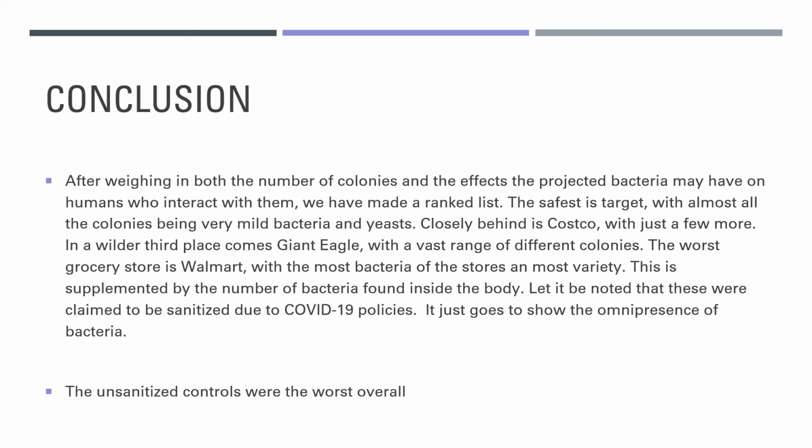It started out, colonies started growing very first, and there was a lot of variety in there. There were a lot of bacteria we couldn't even identify. So this is supplemented by the number of bacteria found inside the body, as there are a lot. And let it be noted that these were claimed to be sanitized due to COVID-19 policies. So this is after they claimed to sanitize them. It goes to show the omnipresence of bacteria.